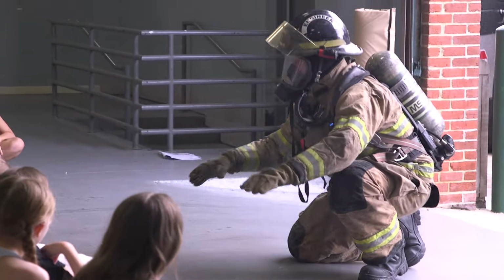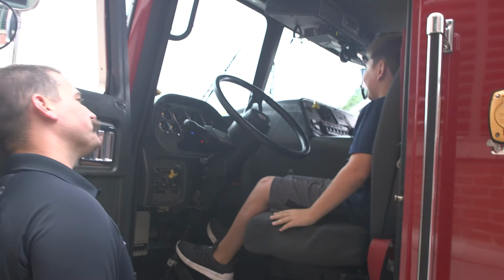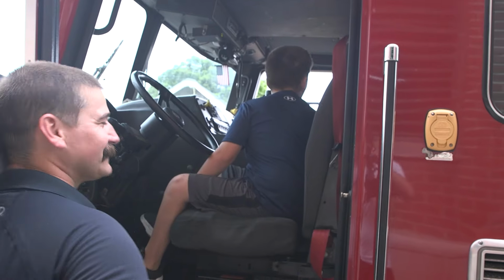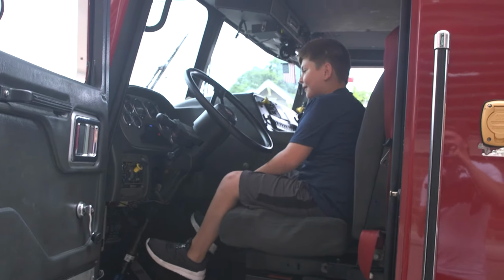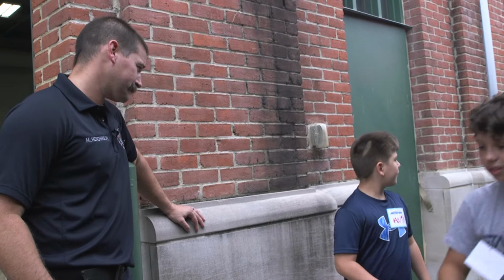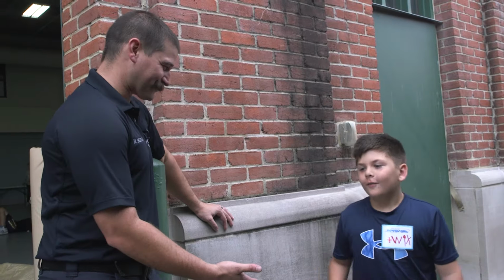I think probably the most fun they have is going through the fire truck. Look at you, man. Now you're the operator. You're driving that bad boy. Guys, are y'all ready to go vroom vroom? They're ready to go vroom vroom? It's always a good thing when we go out there and teach the kids. And like I said, we enjoy it, so it makes it that much better. Yeah, I'm going to drive one of these bad boys. You going to drive one of these bad boys? That's what I'm talking about.